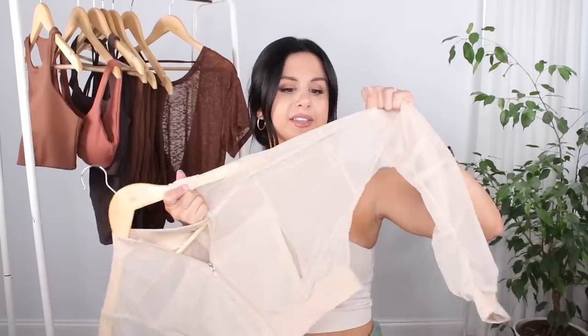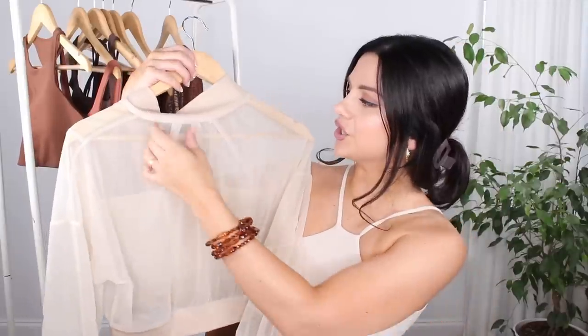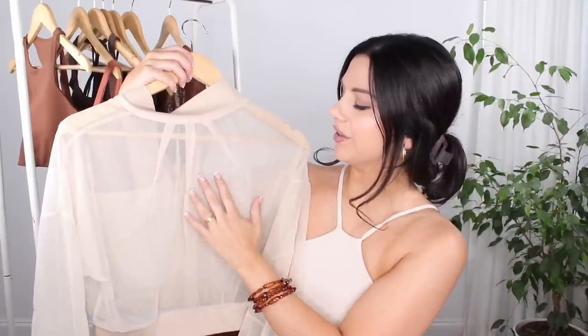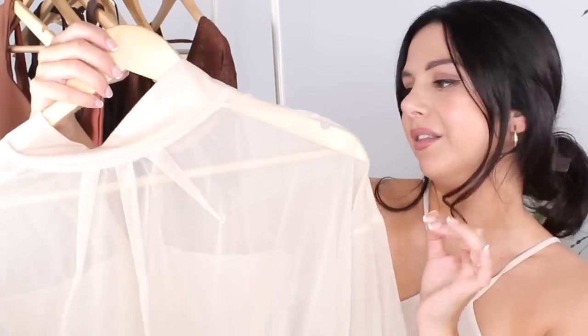I'm pulling right at the seams too, right where they combine the seam. And this is not going anywhere. I'm tugging literally as hard as I can and it's not ripping. Please don't rip. The way that they sewed the back material together, it drapes so nicely. It adds a nice level of elegance to this.